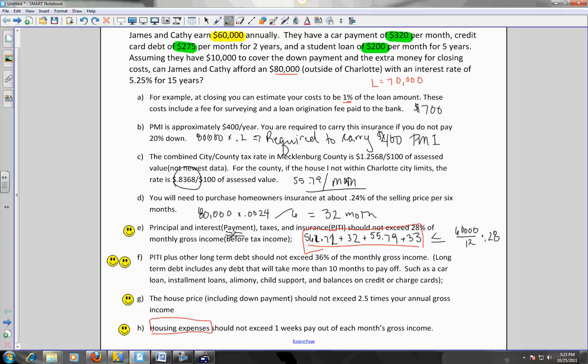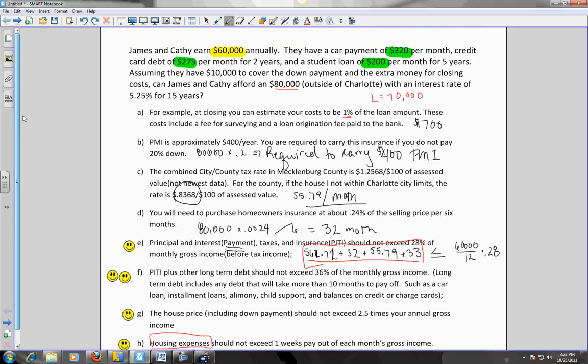So you have to make sure that your interest doesn't exceed 28% of your income. You have to make sure that PITI and your long-term debt does not exceed 36. And the housing price can't be inflated. And so we're actually in very good shape. These people are going to be able to get their mortgage and move into their little house. So they're going to be very happy. And that's how you do these mortgage problems.